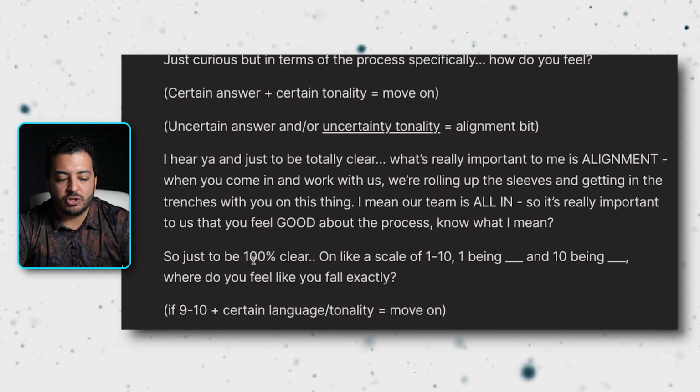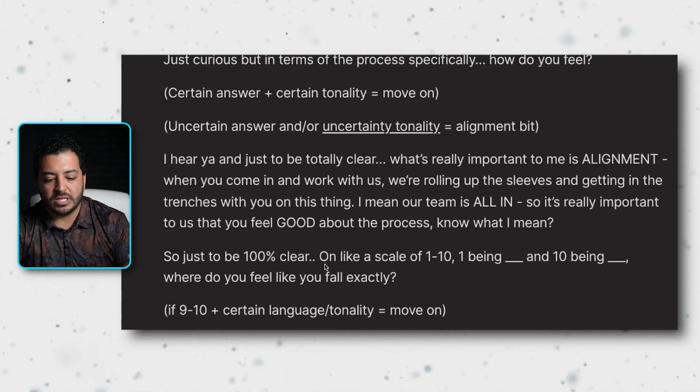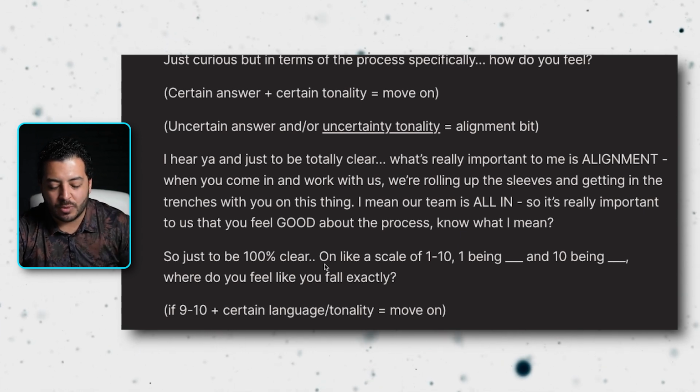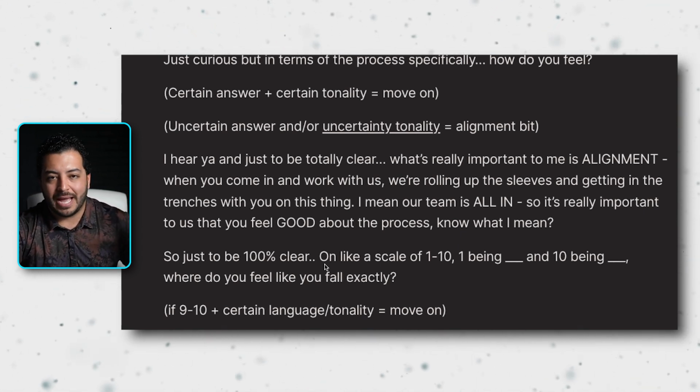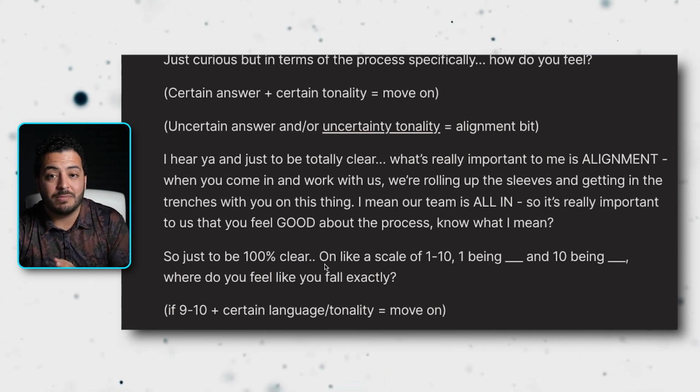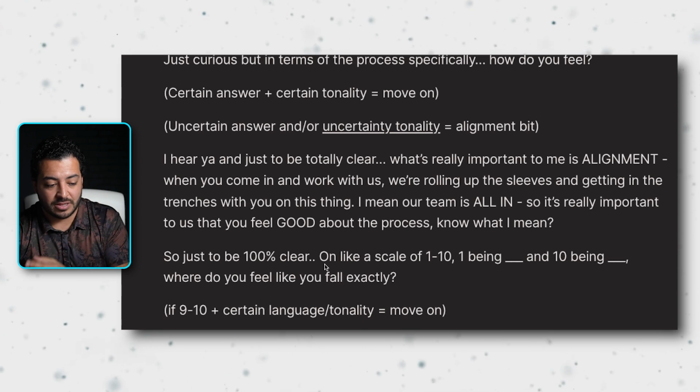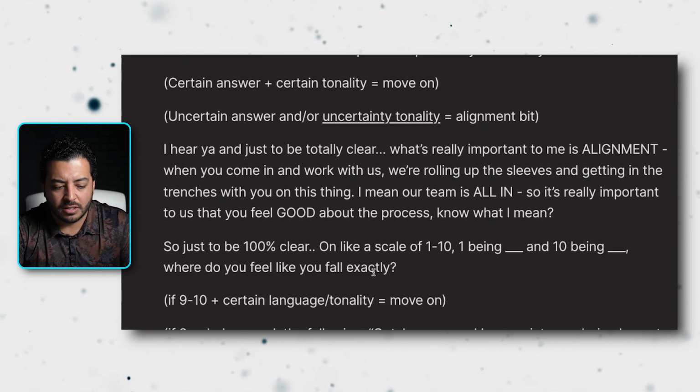So then you jump in. Just to be 100% clear here, on a scale from 1 to 10, 1 being, I hate this guy, get off the phone right now, 10 being, yes, let's do it right now, I 100% want to make this go, get this moving. Where do you feel like you fall exactly?